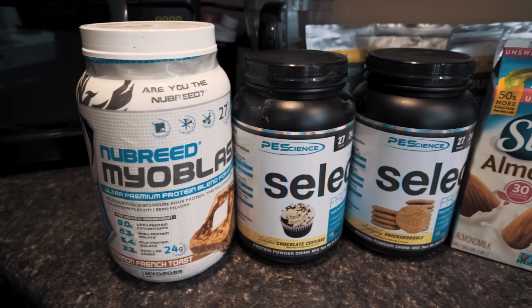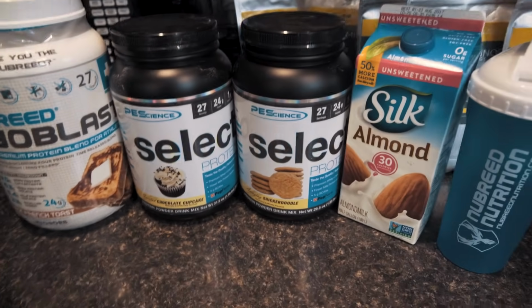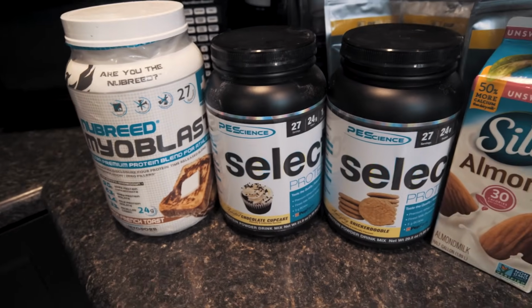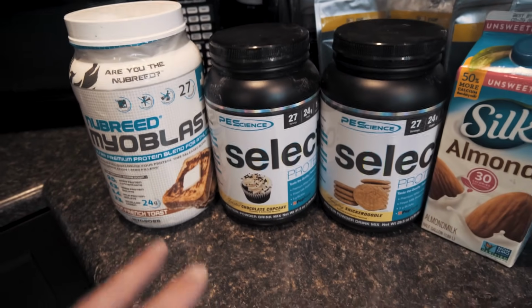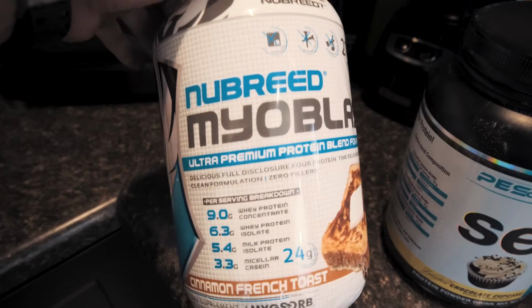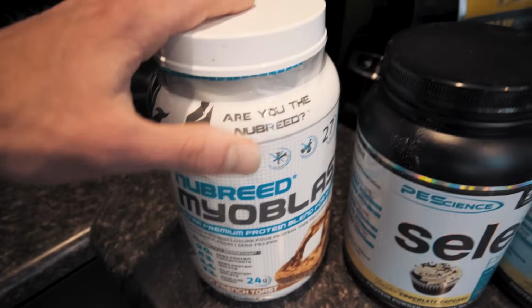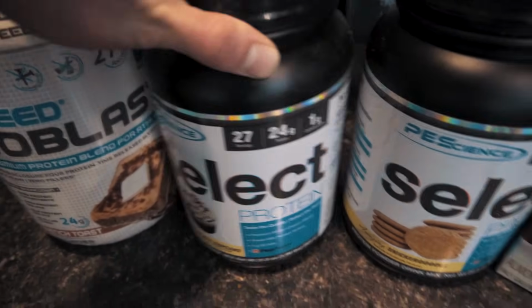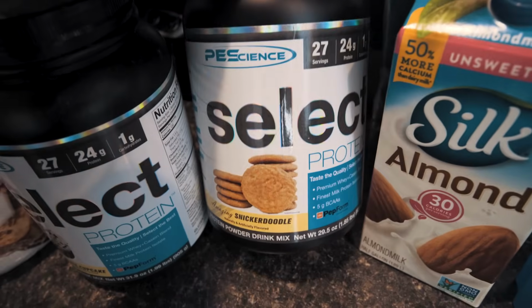The final meal of this program is gonna be very simple to whip up. We're simply drinking a shake here. I know some people have a hard time with protein powders and don't know which ones to buy, so I included 3 of the best tasting proteins I've ever had in my life. The Cinnamon French Toast by New Breed Myoblast is absolutely amazing. Great stuff right here. And this new Select has grown on me so much. This chocolate cupcake's amazing, and this Snickerdoodle is to die for.